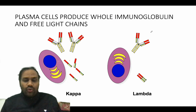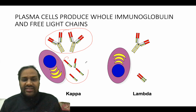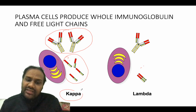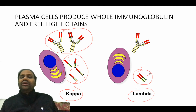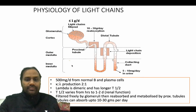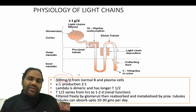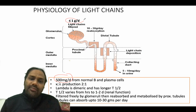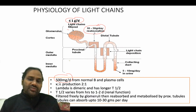So plasma cells secrete complete immunoglobulins and obviously the light chains, they secrete the light chains. The kappa light chains are basically monovalent and lambda light chains can be divalent. Okay, lambda light chains can be divalent and kappa light chains are monovalent. Now the physiology of light chains: basically around 500 milligram per day of light chains are made. Less than 1 gram per day is filtered through the glomerulus.